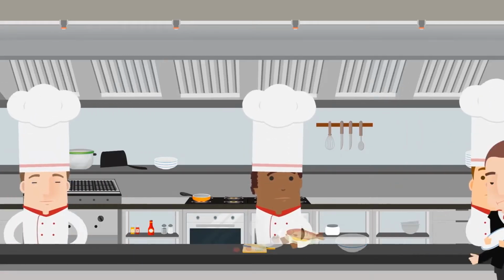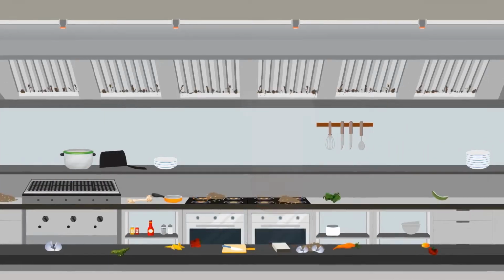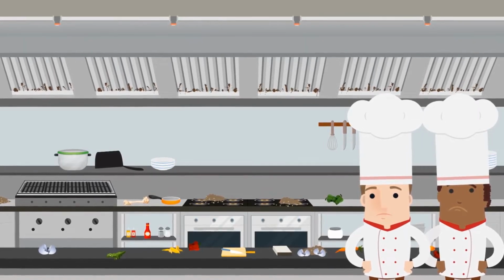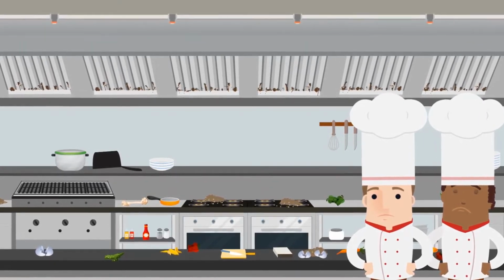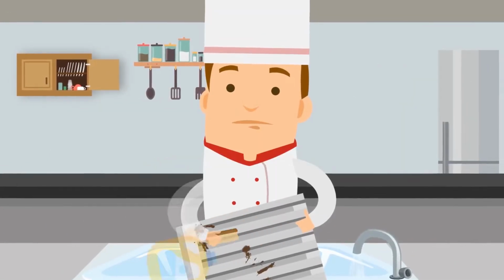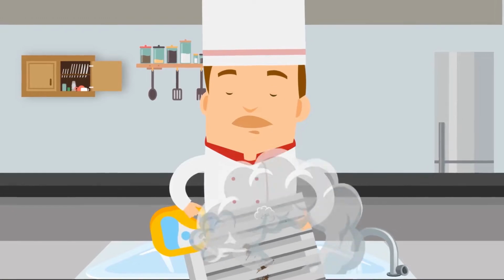John is the head chef of a restaurant. His staff love their job, with one large exception. Much of the equipment like grills, filters, gas cookers and more are a pain to clean. That means hours of scrubbing after service, often using harsh chemicals and plenty of water.